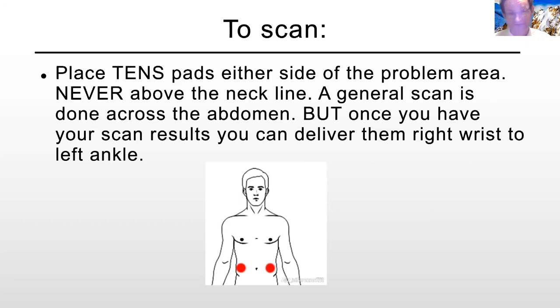There are some other things which you may want to have a look at, and if you do a search, I think John White did a lovely video and an illustration about where to place TENS pads for both treatment and scanning. But essentially, for the most part, the left and right hand side of your abdomen is very good.